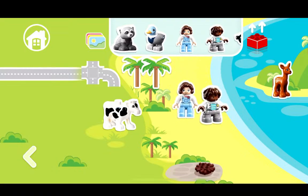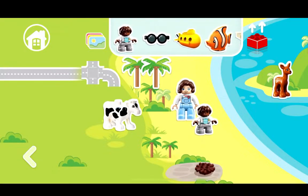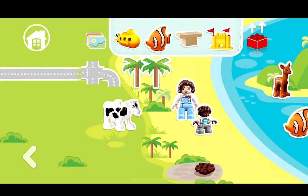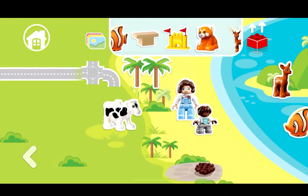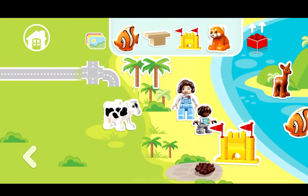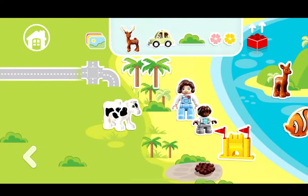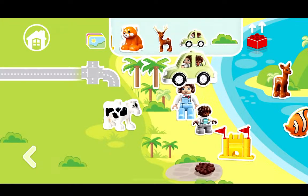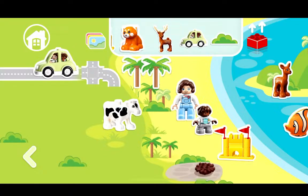Some girls. The fish on a sea. The sand castle on the beach. And the red car. Oh no. The green car on the road. Super. I like it. And go next level.